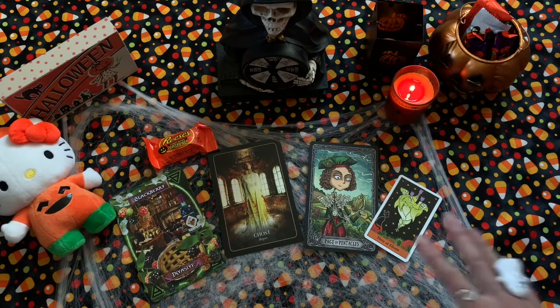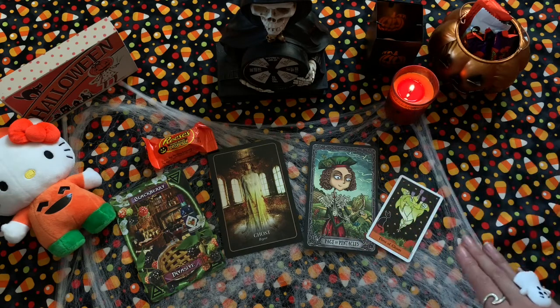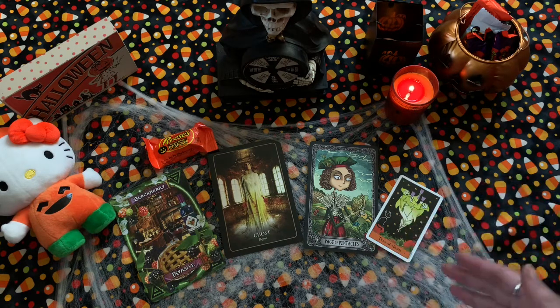And so what this message is for October is it's time to break the cycle. It's time to stop living in regret, letting those opportunities continue to pass you by in the present, so that you can finally move forward.